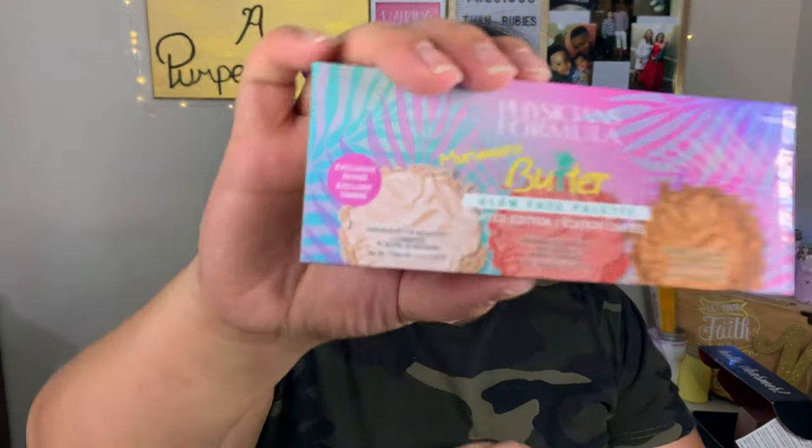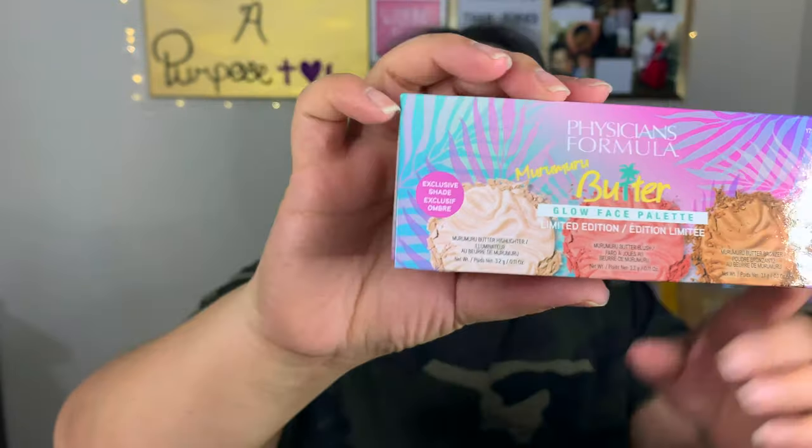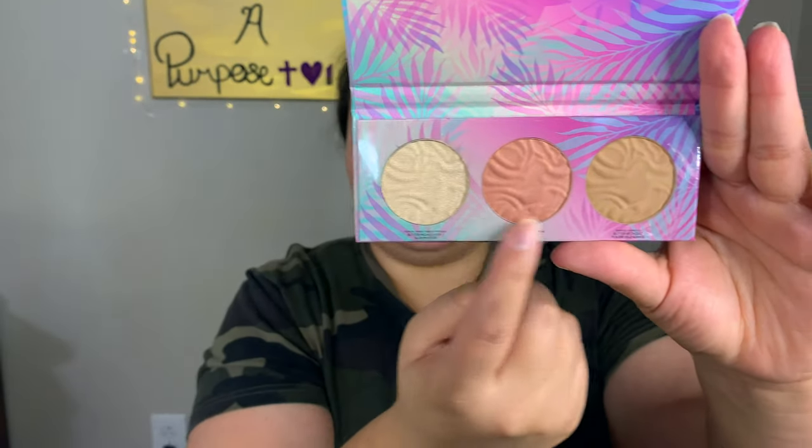So the first thing that I got, like I said, was this Butter Collection palette. It comes with the highlighter, the blush, and the bronzer. And I believe this bronzer is in the shade Bronzer, which is the one that I already have in the big thing. I actually won't be using this at all. This one smells better than my single one. Yeah, so I won't be using this today at all. I'm just showing it to you guys because I'll be using that blush. I could use a highlighter out of there.